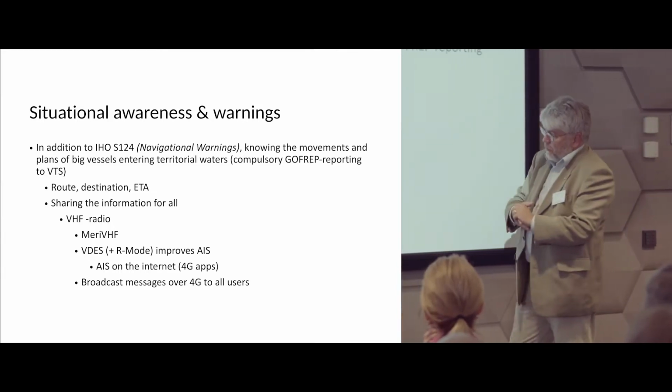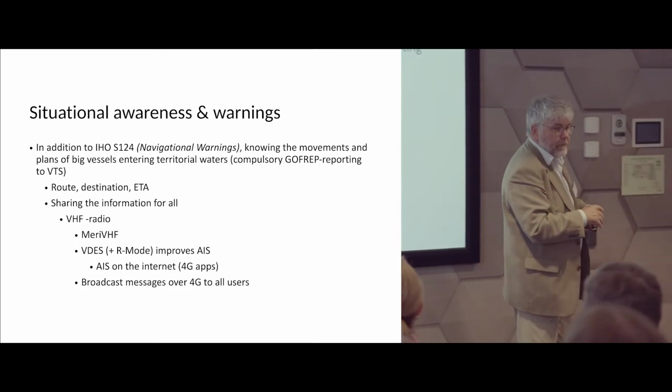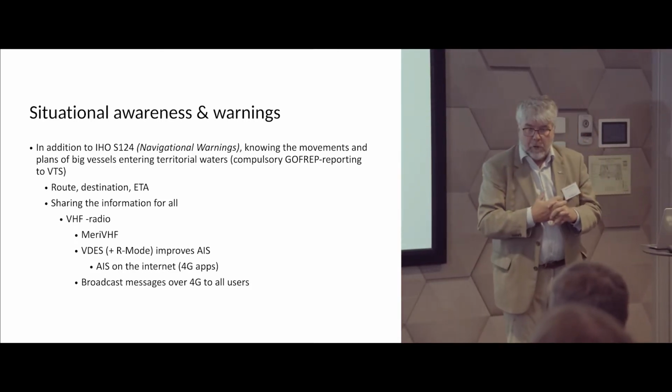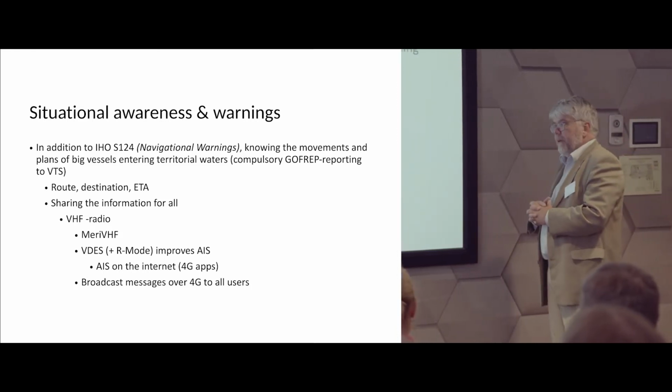How do we share the information at the moment? You must have VHF radio. I don't. You should be able to communicate over VHF. I don't have the device. I don't have the license.